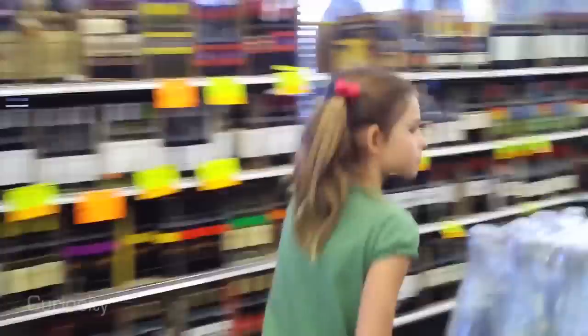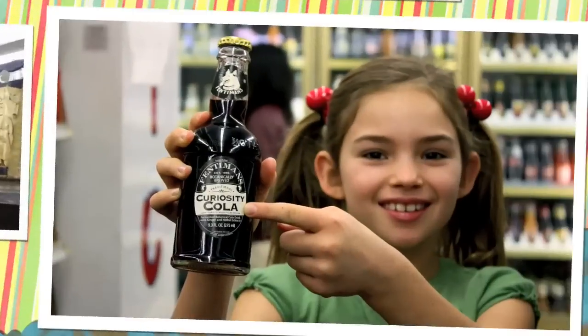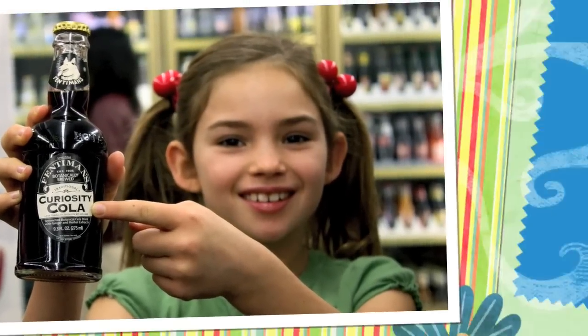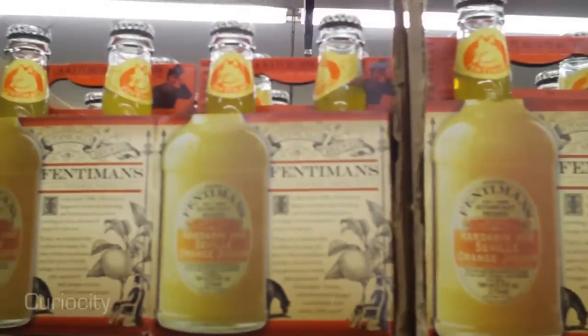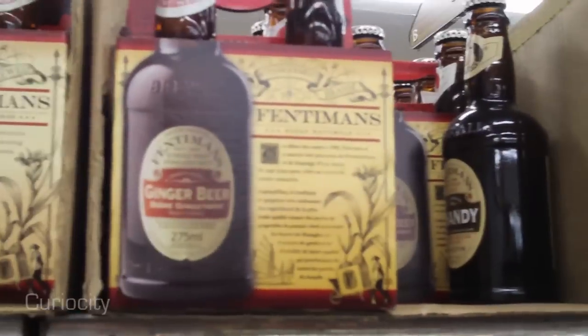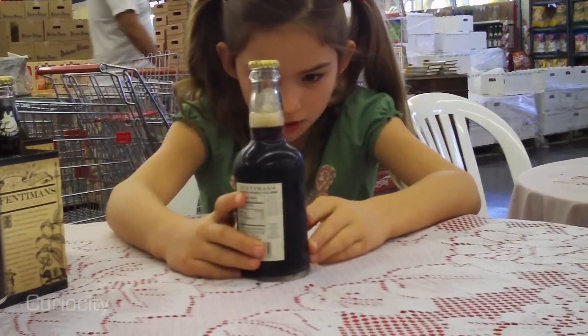Galco's is just how I remember it, full of goodness. Curiocity Cola is here somewhere, and I'm gonna find it right here. Curiocity Cola, perfect. Fentimans makes a bunch of other sodas, and it would be easy to get distracted. But today, I'm all about Curiocity Cola.